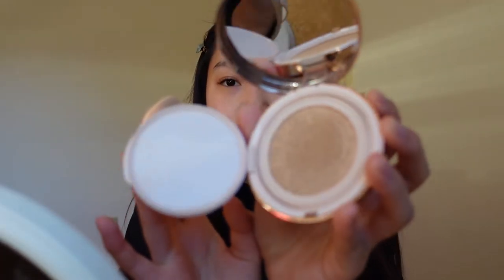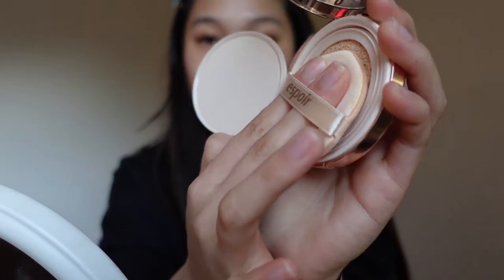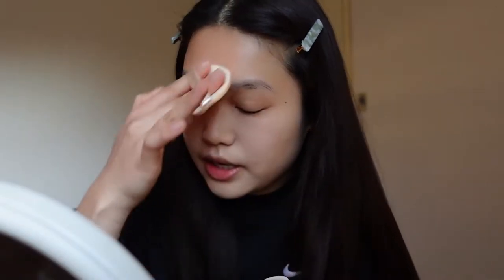So I just recently purchased this eSpoir BB cream cushion. I've been really liking this cushion because it's very light and airy, and it has a really nice glow to it. So I usually just apply a very thin layer, and the coverage is pretty good. I'll add a bit more if I need to, but usually just one thin layer is enough, and it also allows my skin to breathe.